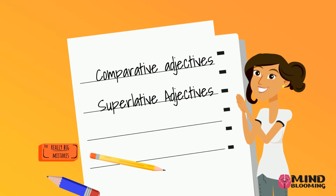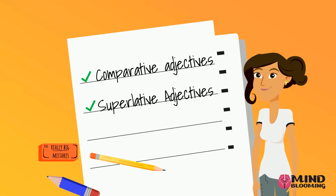Great! Now you know the difference between comparative and superlative adjectives and how to use them in your sentences.